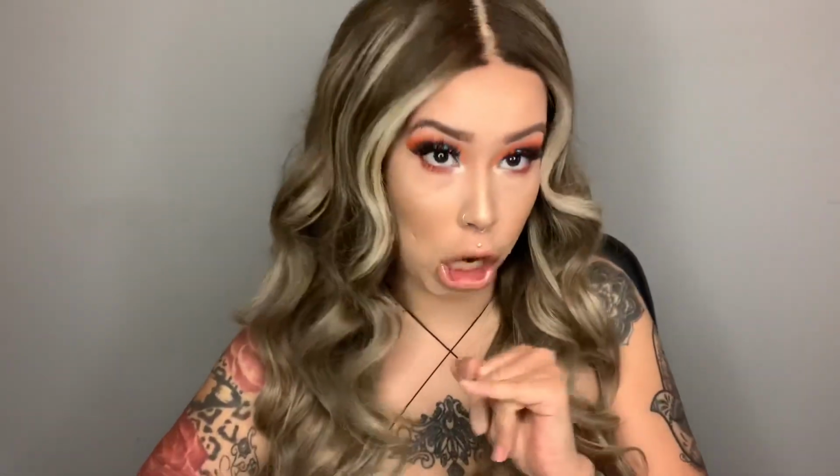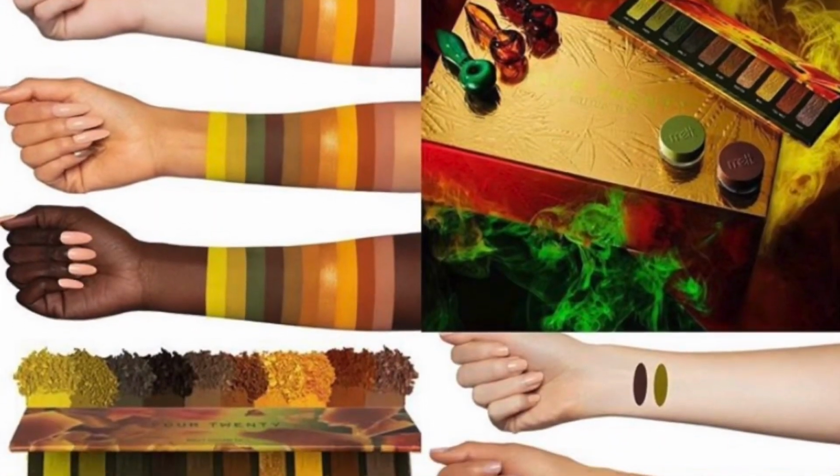Okay, so the thing I think that sparked my interest the most, and I even made an Instagram story about it and how excited I was for this collection, especially before they actually showed the pictures. They showed some promo pictures for the shoot. Melt Cosmetics and their 420 collection.